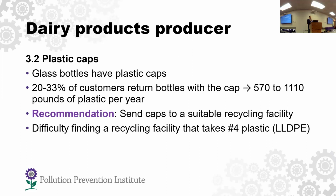So they have caps for the glass bottles, and they're plastic caps. And about 20%, 33% of customers will return the glass bottles with the cap still attached. And they can't reuse these caps because they're tamper-evident caps, and so there's a plastic rim that gets torn off. So you can't put it on a new bottle again. So those get thrown away. So it's about 500 to 1,000 caps that they'll throw away.